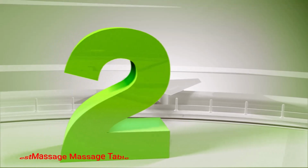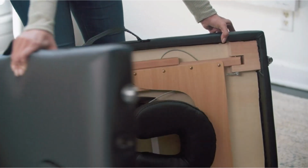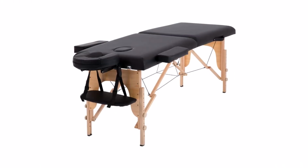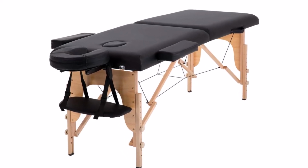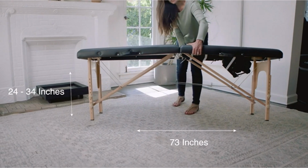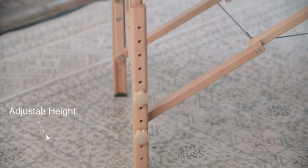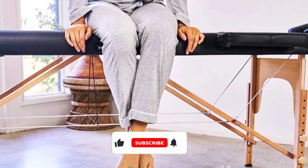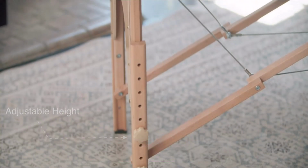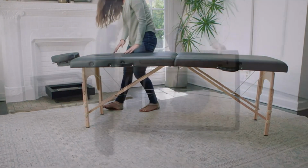Number 2. Best Massage Tables. Lightweight yet sturdy, the massage tables from Best Massage are an ideal companion for your on-the-go services. They're specifically designed for those offering mobile services while measuring a substantial 84 inches long, giving you ample space to work your magic and provide your customers with a relaxing experience. The key feature of these massage tables is that they're surprisingly portable, folding into two for easy transport. Never again worry about the hassle of transporting your equipment. Simply pack it up in the included carry case and you're ready to go.